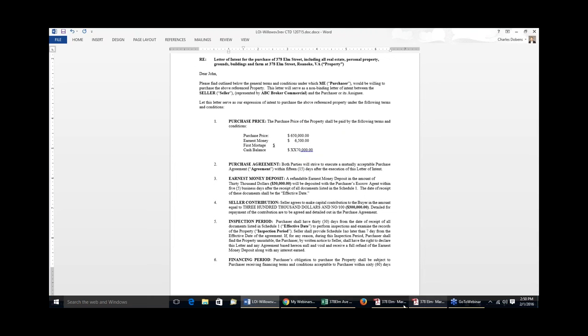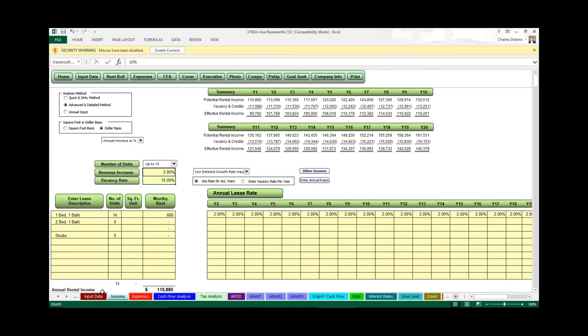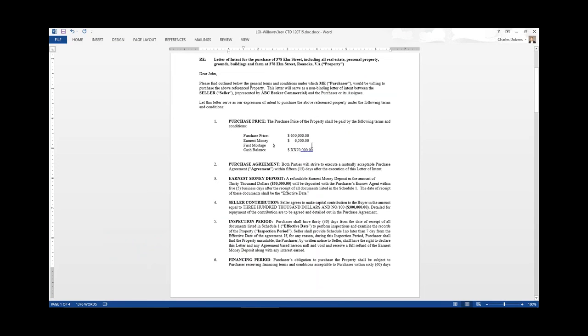Actually, let me just jump back over here. I'm not going to try to calculate it out. I'll let them do it for me. In the input data section, 487,500. Oh, come on, Dobbins. And there we go. So my cash balance becomes all these numbers.